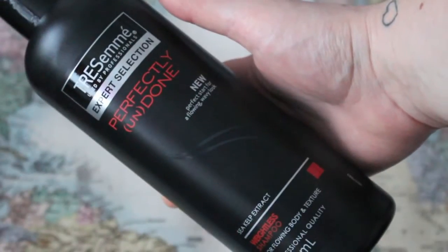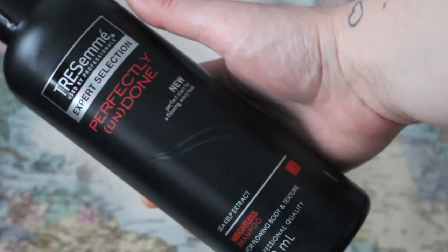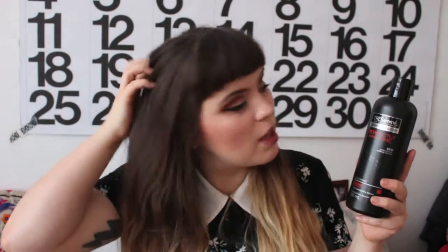Another hair bit that I want to talk about, although I'm showing you just a shampoo, I love the entire range. It's the Tresemme Perfectly Undone range. I just think it's fantastic. I've ditched higher end shampoos and conditioners for this as my daily fix, because I go for wavy, messy hair, that's my type of thing, and this helps me achieve it. It doesn't make my hair greasy. Just the whole range works fantastically.